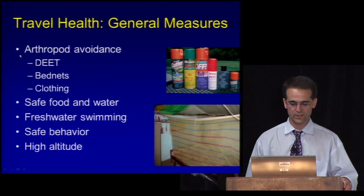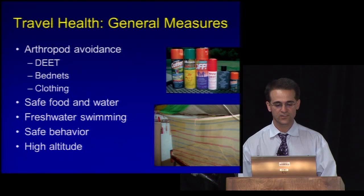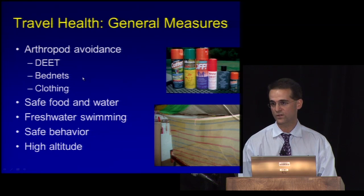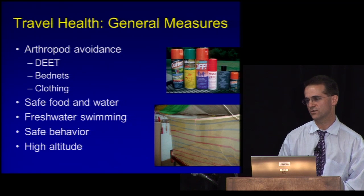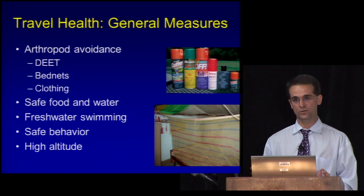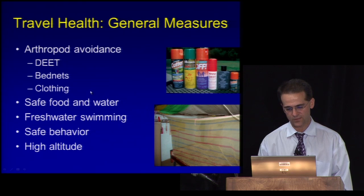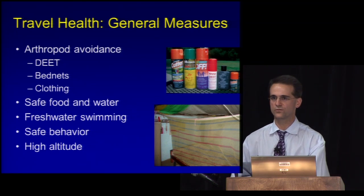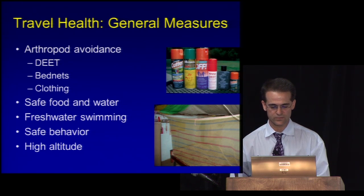So wearing appropriate amounts of DEET, we usually recommend 30 to 50% formulations of DEET during mosquito times, sleeping under bed nets, and wearing appropriate clothing to protect yourself from getting bitten is important. And maybe more than any medicine anybody takes or immunization you might get, this protects you against serious illness. Safe food and water practices also seem like common sense. People sometimes think, I got vaccinated against typhoid, for example, which is a food and waterborne illness. But again, the typhoid vaccine is not perfect. In fact, it's a long way from perfect.